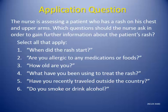Let's read our answer choices. When did the rash start? Are you allergic to any medications or foods? How old are you? What have you been using to treat the rash? Have you recently traveled outside the country? And do you smoke or drink alcohol? All of these answer choices are appropriate if you are obtaining a full health history. However, our question is specifically asking us to gain information about the rash.